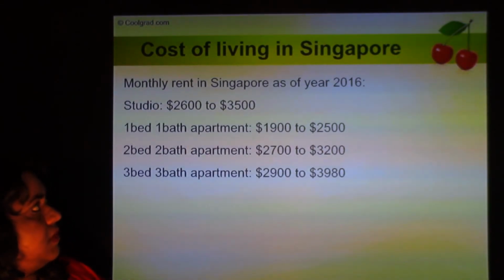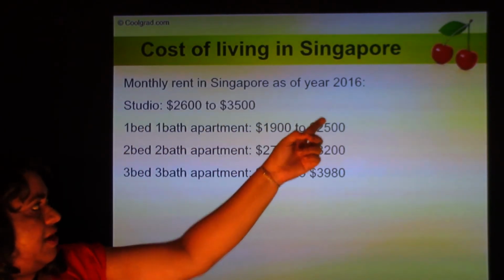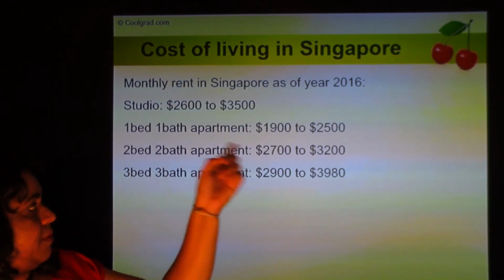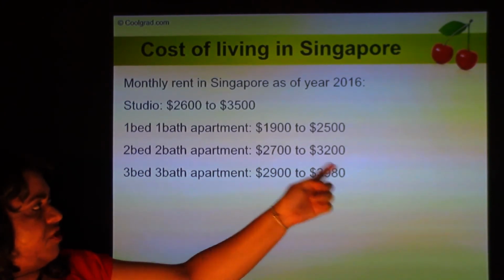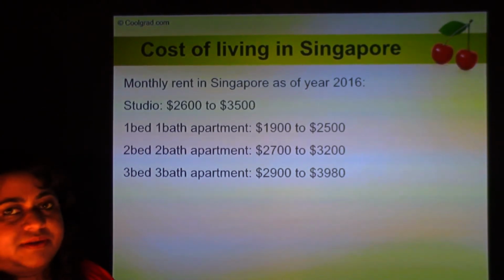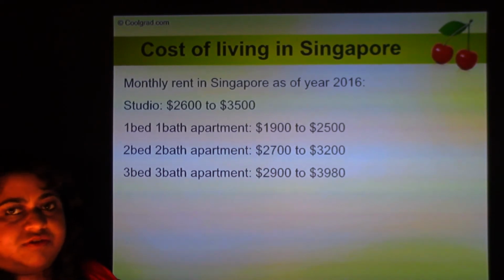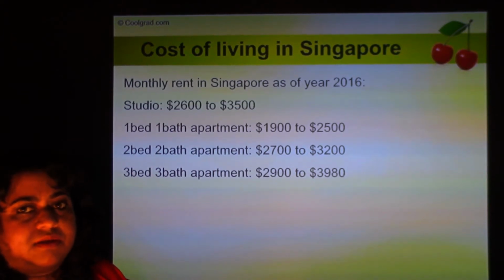And then, what is the cost of living in Singapore? It's actually very expensive. Monthly rent in Singapore as of the year 2016 is approximately 2,600 to 3,500 Singapore dollars per month for a studio. It's quite a lot. A one bed, one bath apartment is approximately 1,900 to 2,500 dollars per month. A two bed, two bath apartment is about 2,700 to 3,200 dollars per month. A three bed, three bath apartment is about 2,900 to 3,980 Singapore dollars per month. So as you see, it's quite expensive. If you think about a one bed, one bath apartment, approximately 2,000 Singapore dollars, that's more than 1 lakh rupees per month just for house rent.